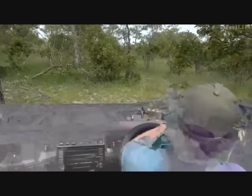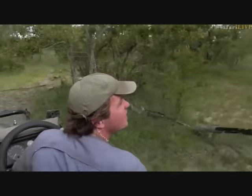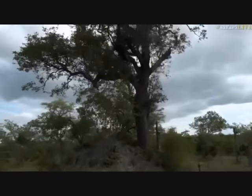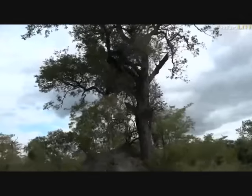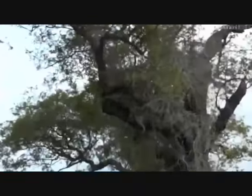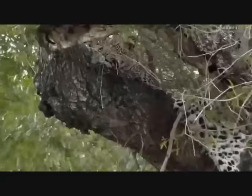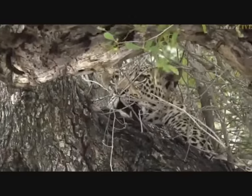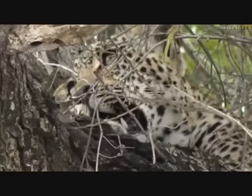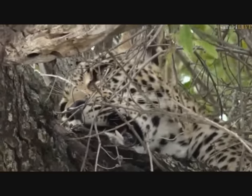In quite a precarious spot, one would think, we've got the third member. I can't really see who it is. I think this is little Xongile, but she's looking quite comfy up in the top of this. No, I think, is that Hosana or was that Xongile? Let's have a look. There's a face looking up there. There we go. Who is that? I think that's little Xongile. What a wonderful little leopard.